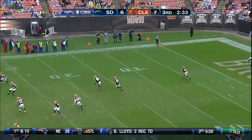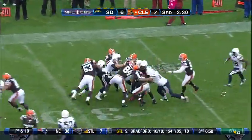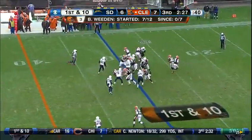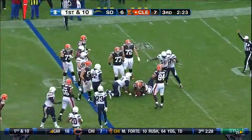But a different deal today, playing in very challenging conditions here at home. Cribbs taking on tacklers at the 28. Incompletions. Greg Little in motion. This is 1st and 10. Richardson buried in the backfield.